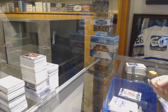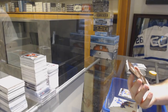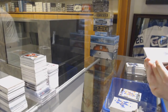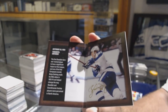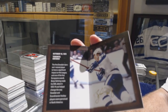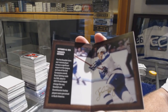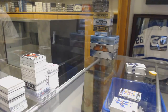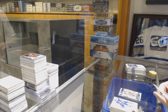Well, that's always a fun surprise. Authentic Moments signature booklets for the Maple Leafs, Poirier Salming. Poirier Salming. Moments booklet. That is a rare one. Does anyone mind us looking up to see how rare that one was?